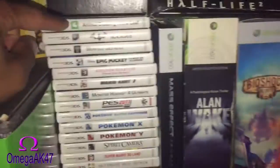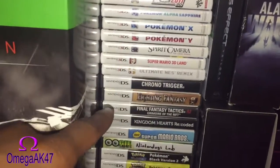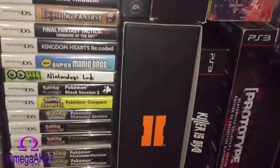Then we go through this, just a collection of some 3DS games and some more DS games. A lot of Pokemon. We're heading up here.